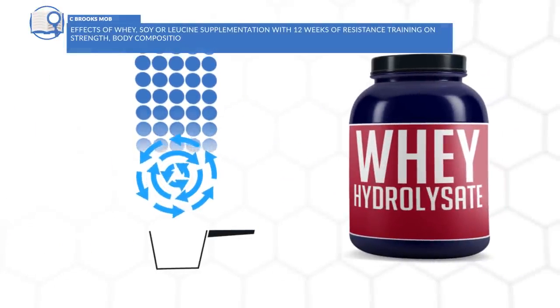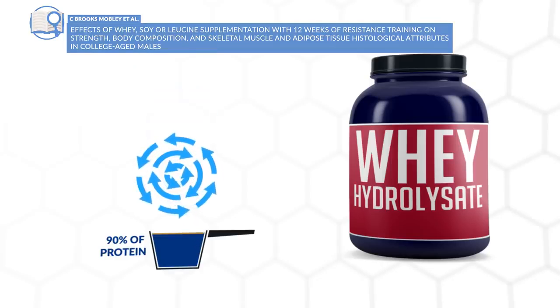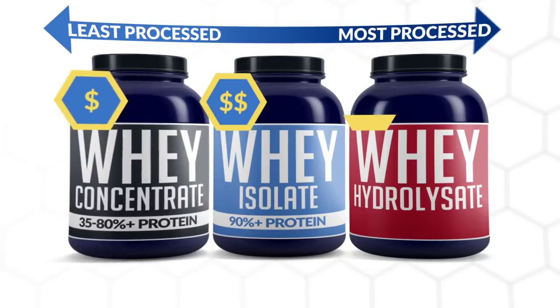Hydrolysates, on the other hand, are whey concentrates or isolates that have just been pre-digested to help with absorption, but have not been shown to be any more effective at increasing size or strength than the other 2 options, yet are typically the most expensive option.